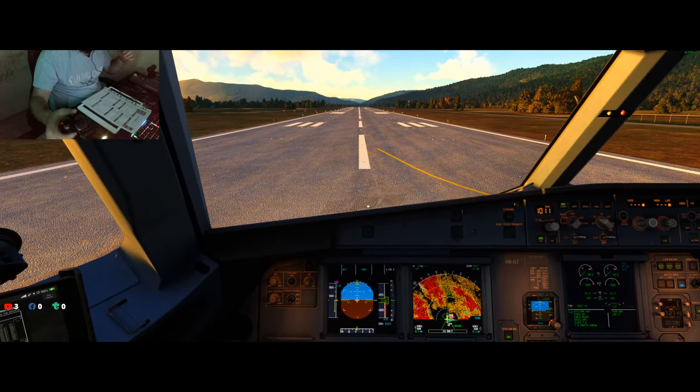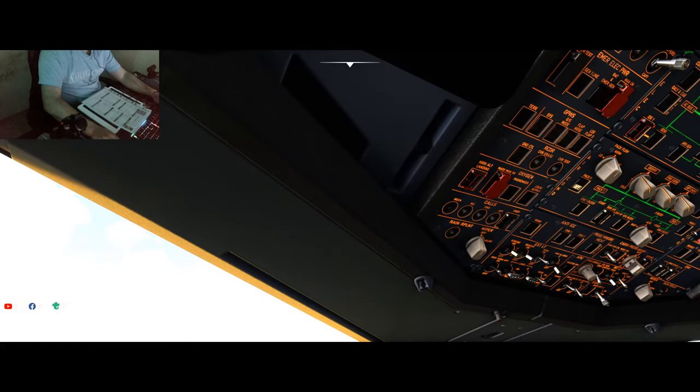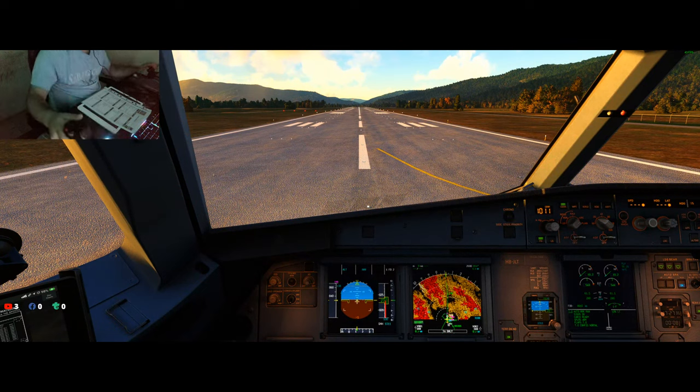Hey, let's do the before takeoff checklist. Flight control check, flight instruments check, briefing confirmed, flap setting complete, 1+F, ECO main mode, takeoff in the blue, cabin secure for takeoff, engine mode selector normal, TCAS TA/RA, and packs are off. So before takeoff checklist completed. Takeoff.